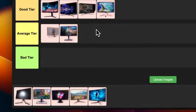Given these limitations, I've gotta put this in the average tier. It's got potential but falls short in key areas.